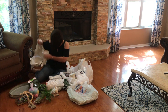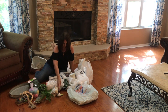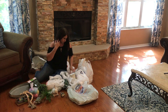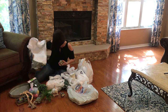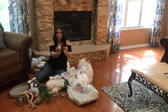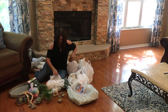And I picked up a little bird. And like I said, I'm not sure where I'm going to use the bird or this bunny, but we will see what I can come up with. I also bought this bigger bird here, and he was priced at $5.99. So I ended up getting a lot of nice stuff.